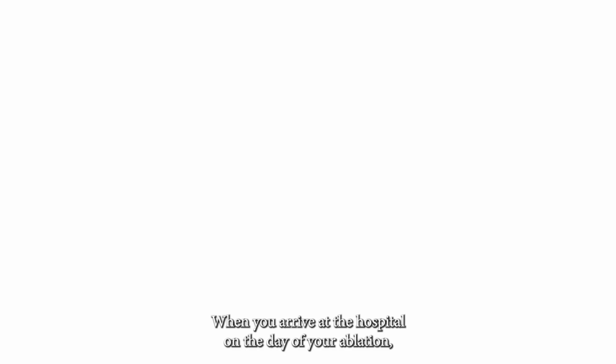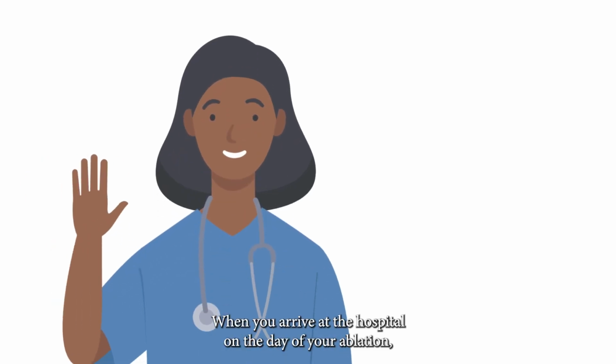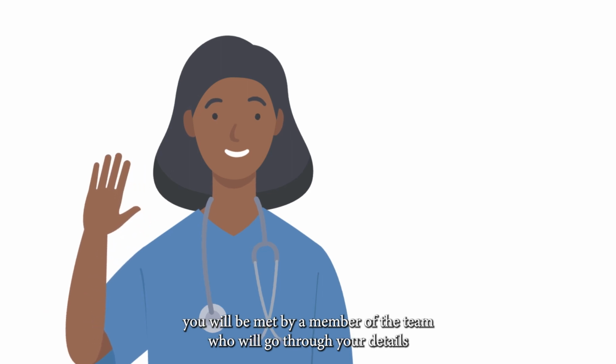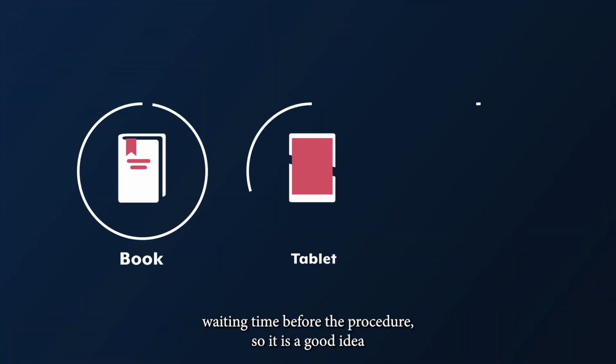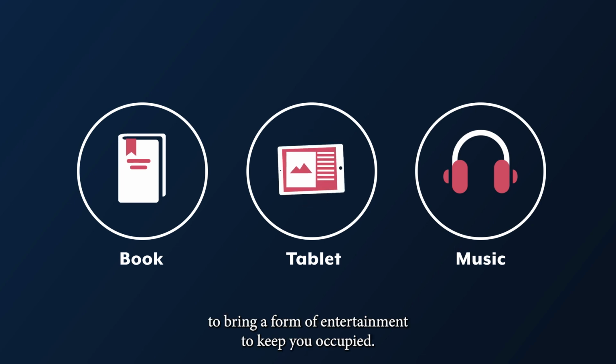When you arrive at the hospital on the day of your ablation, you will be met by a member of the team who will go through your details before getting you prepared. There may be some waiting time before the procedure, so it is a good idea to bring a form of entertainment to keep you occupied.